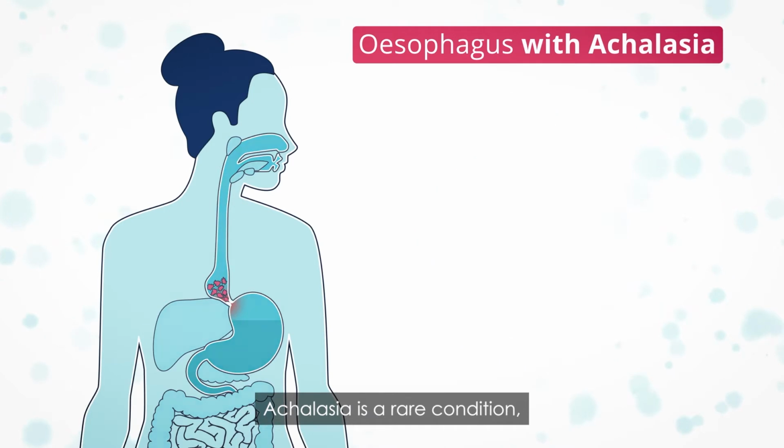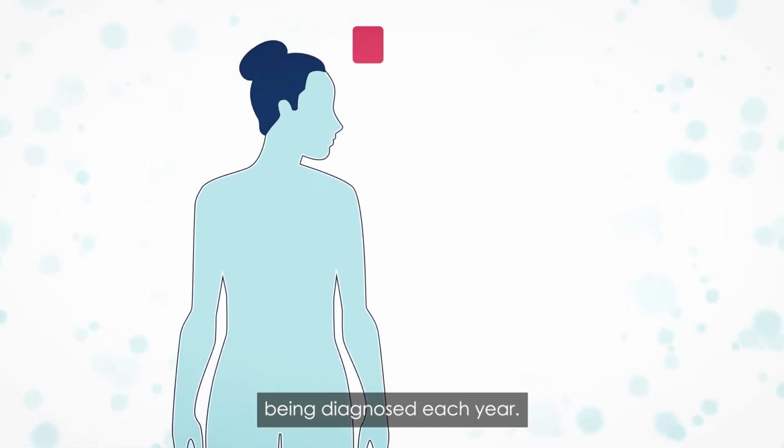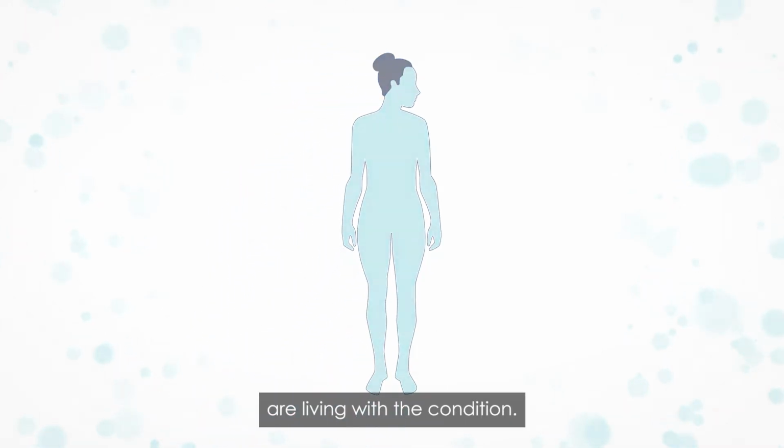Achalasia is a rare condition, with only about 1 in 100,000 people being diagnosed each year. In the UK, around 6,000 people are living with the condition.